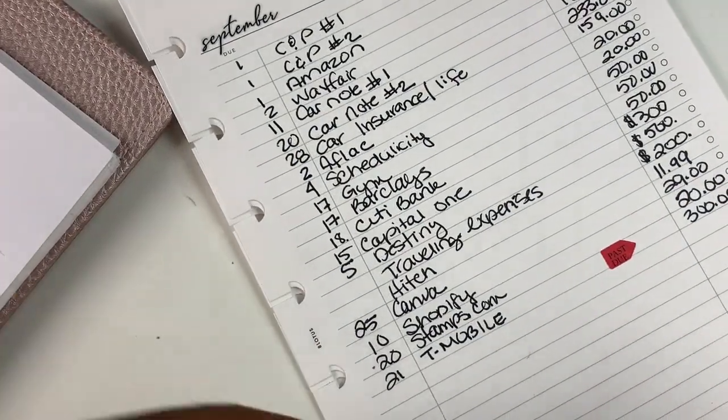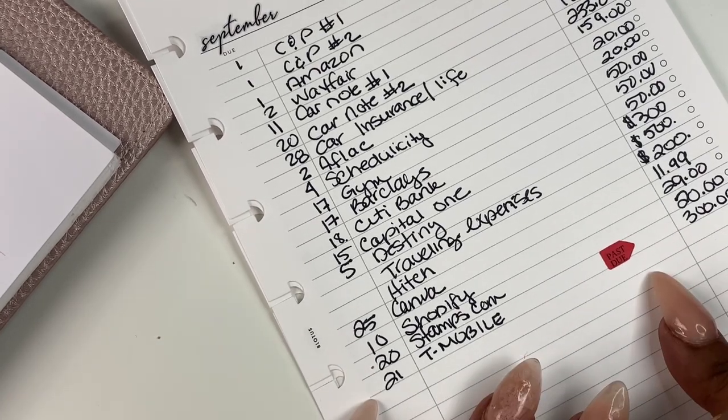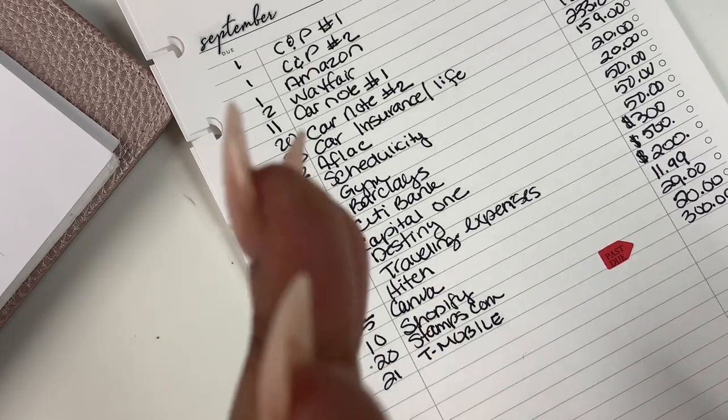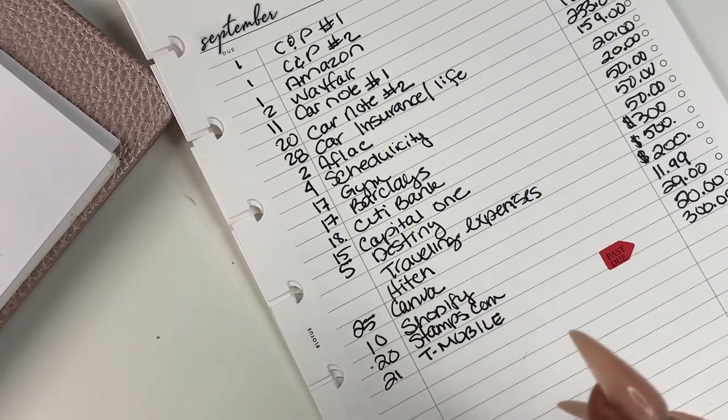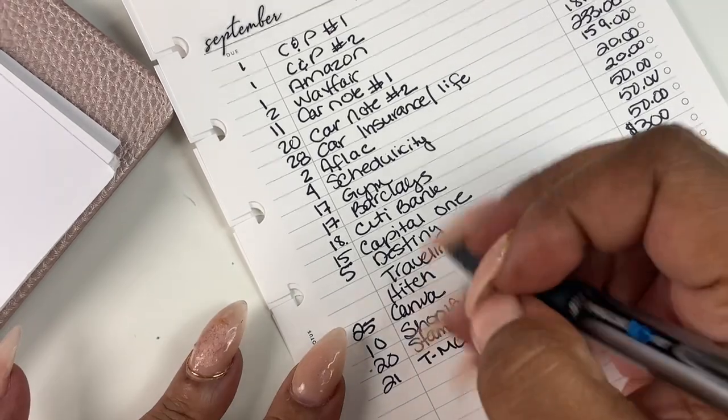Okay, so we have that T-Mobile. So I just made a note here that it's past due. I just forget. I mean, as bad as I need my cell phone bill, I just forget. And I've been trying to put money in my savings, so I'm trying to make it a bill.